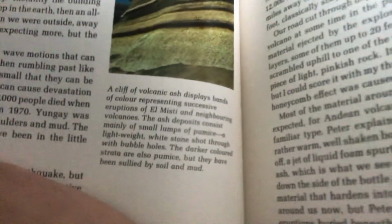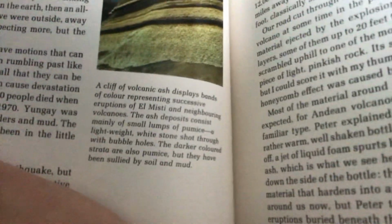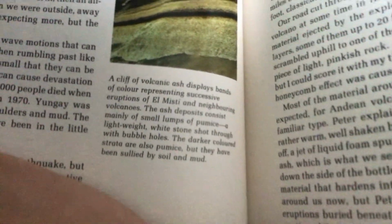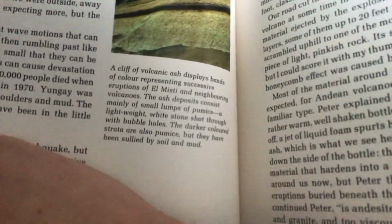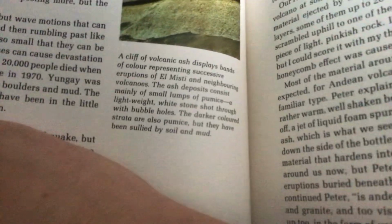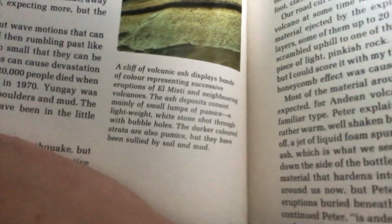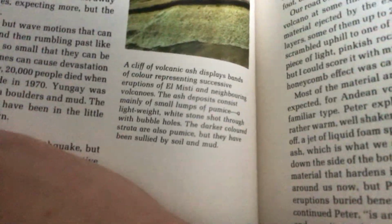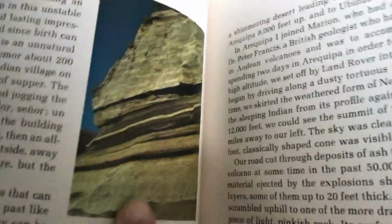A cliff of volcanic ash displays bands of color representing the successive eruptions of El Misti and neighboring volcanoes. The ash deposits consist mainly of small lumps of pumice, a lightweight white stone shot through with bubble holes. The darker colored strata are also pumice, but they have been sullied by soil and mud. See that? It's a pile of volcanic ash.